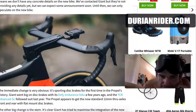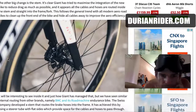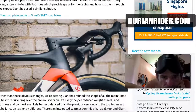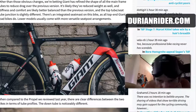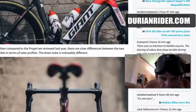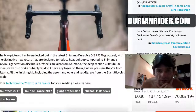But that stem, I'm not sure how user-friendly that would be. Maybe it's just a prototype. So we've got through axles, and the Dura-Ace carbon wheels. It looks very similar to Canyon and BMC, which I'm sure Giant will be making to some degree. It does look like it's got a lot more tyre clearance. Look at that tyre clearance. The down tube's notably different as well. Looks pretty skinny. Alright, let's have a look at the Giant website.